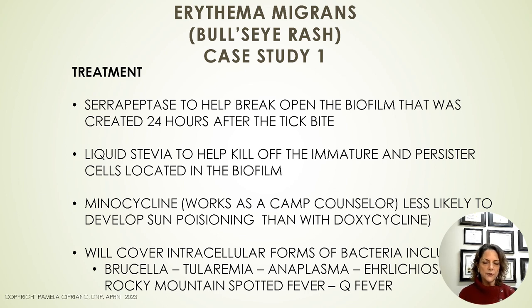What it won't cover is Babesiosis, which is a parasite that resides in the red blood cell and can cause hemolytic anemia, very similar to malaria. And it also won't cover completely Bartonella. Bartonella needs a few different things to be able to kill that off, and that's one of my least favorite of all of the tick-borne diseases. Not that I have a favorite.